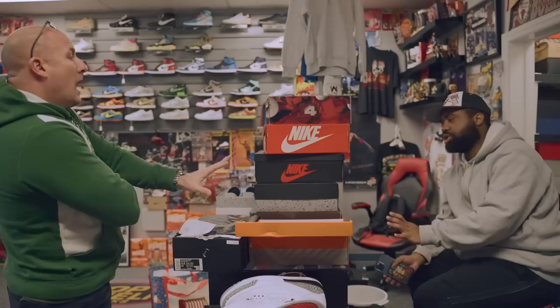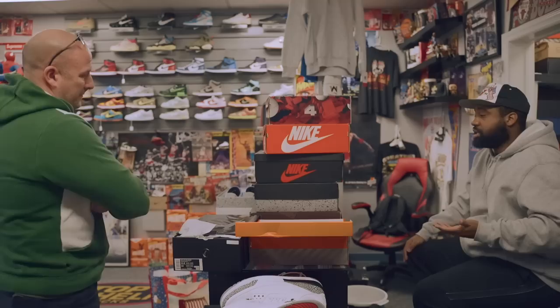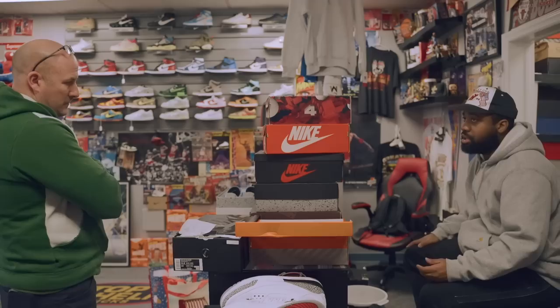Trust me, if I had to guess, what are you thinking? Like a buck and a quarter? I was at a buck because realistically, we do have 11 and a half used up there. But that one's been up there for a while because they're priced at 280. We're never going to get 280 because a brand new pair is three. So we got a price drop just looking at it. Realistically, that's like a 175 shoe. That's what they really sell for.